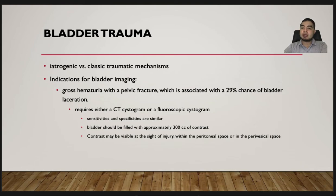The sensitivities and specificities of these two modalities are similar. The bladder should be filled with at least 300 cc of contrast for either of these imaging modalities. Contrast may be visible at the site of injury, within the peritoneal space or in the perivesical space. Simply clamping the Foley catheter alone on a delayed excretory phase of abdominal CT imaging is insufficient to diagnose a bladder injury.